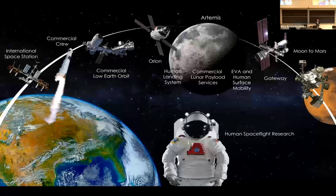There's another program called CLPS, Commercial Lunar Payload Services. This is managed at JSC as well. These are commercial providers that can take one of your payloads to the moon for research or commercial purposes. We're also retiring our spacesuits. So we've put out a commercial competition, and we have 2 providers that are building the next generation of spacesuits, both for the space station and for lunar exploration.